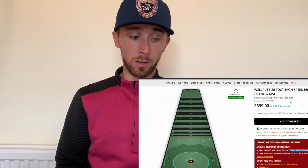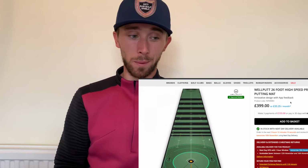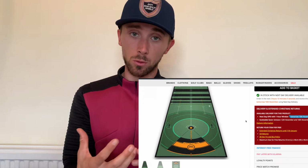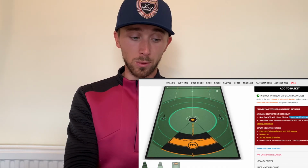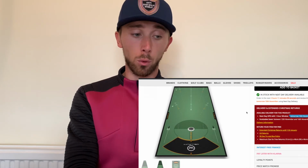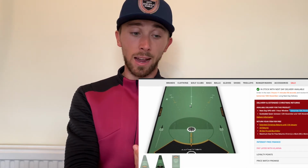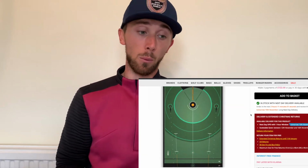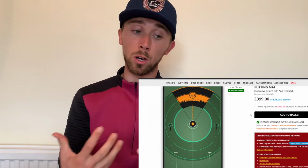Now, I know a lot of people are going to look at this and go, 399 quid, that's crazy. But actually, if you're really looking to improve your putting from 26 feet, which we all know is quite a long way, what a better way to do it than on a putting mat. And certainly I love the fact, certainly this one here has got the circles on it. It's got the well putt area there, so it gives you a target to aim at. This really is a well thought through bit of kit. And in fairness, if I had to go down the coaching route and didn't have access to a putting green, I would have something like this available so I could work with people.